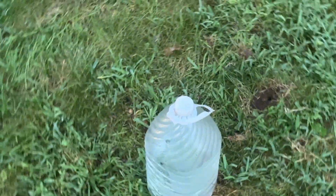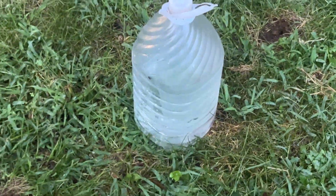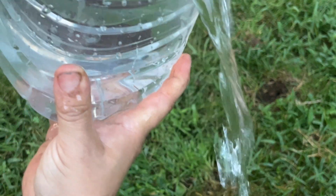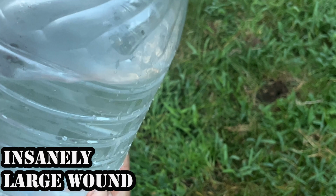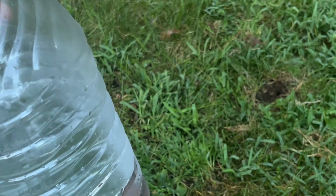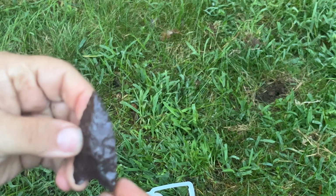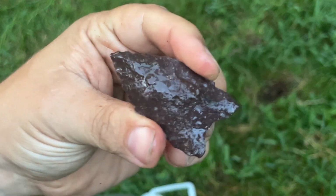Let's see what we got here. That's pretty big. Didn't hit the back end at all. It looks like it did, but it didn't go very far. Alright, let's get the point out. That's a huge point. Looks like the point did just fine. Still extremely sharp tip. Tiny pitch broke, came off. But that would have gotten a nice kill.